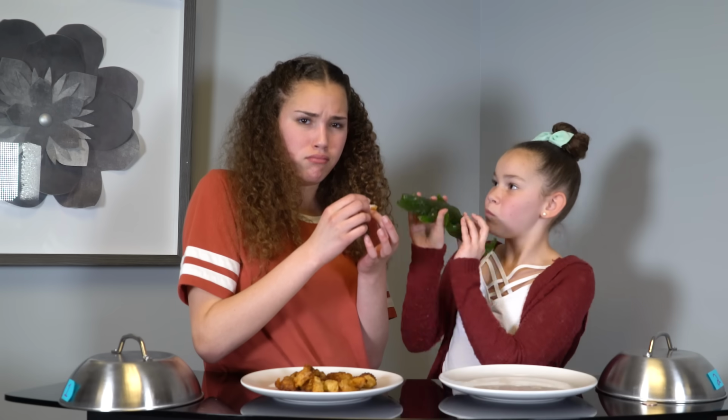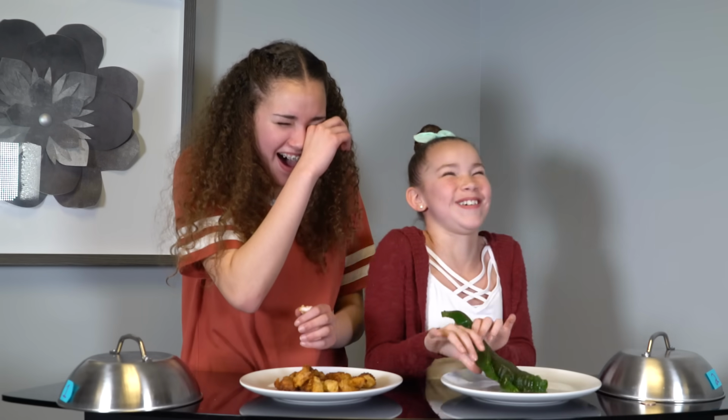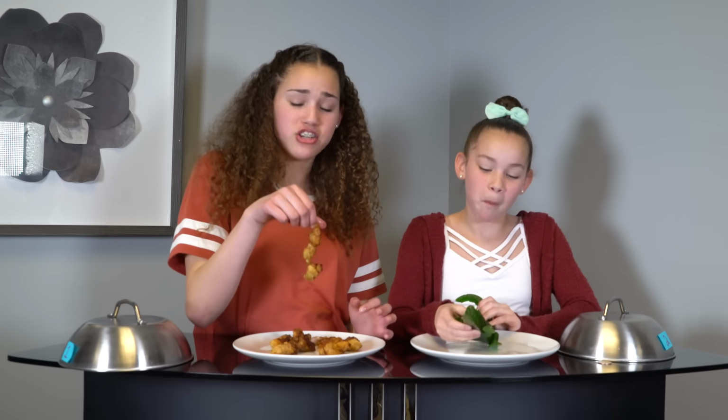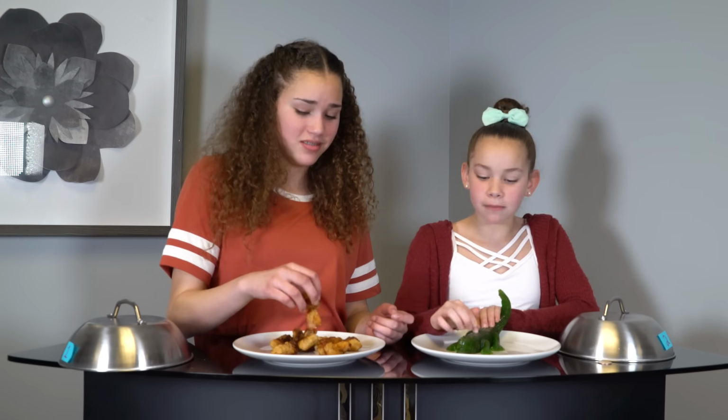Refund. I think you just gave me a black eye. The alligator tastes like chicken at first, and then at the end I looked at it and it was pink, and then it was spicy, and then it tasted weird. Green apple. Okay.